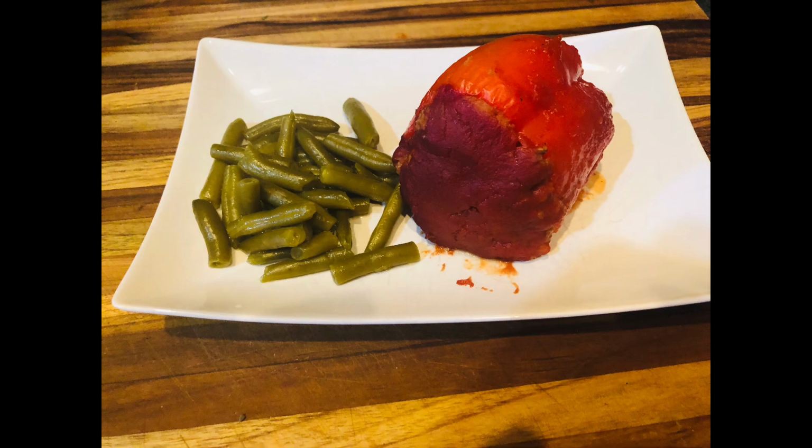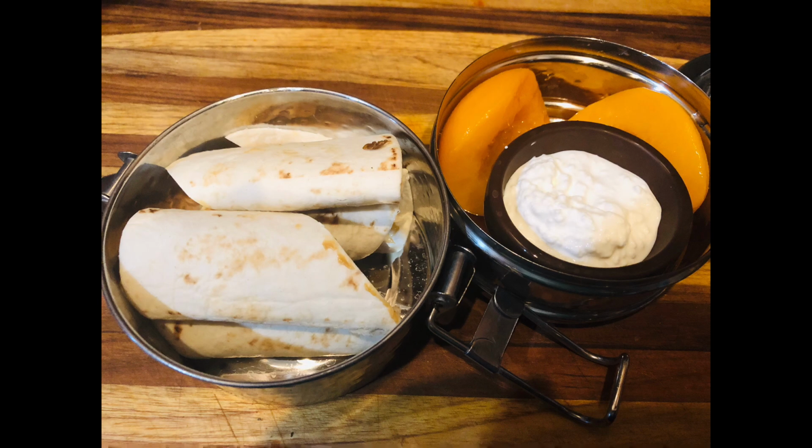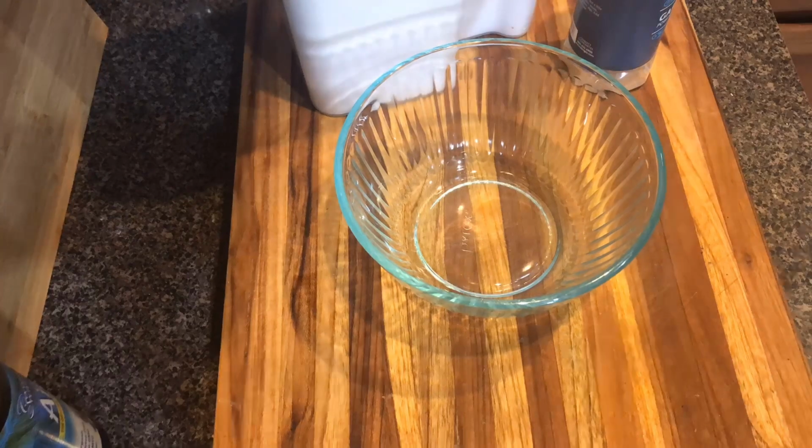And then I opened up a can of green beans for the side, keeping it very simple and getting rid of yet more cans from the pantry, which I'm rather excited about. I went ahead and packed my lunch for Wednesday because I was going into the office, and breakfast. So breakfast was the peaches and cottage cheese, and I just did some peanut butter rolls.